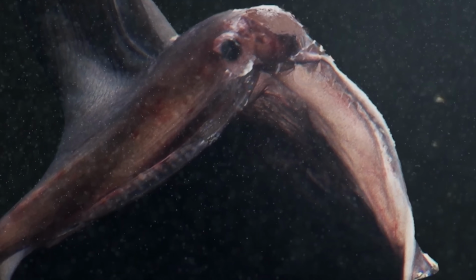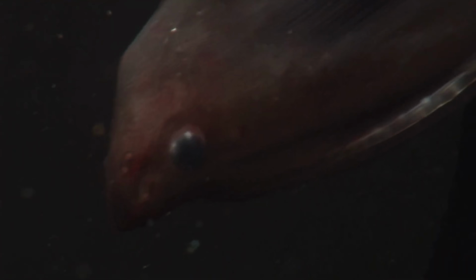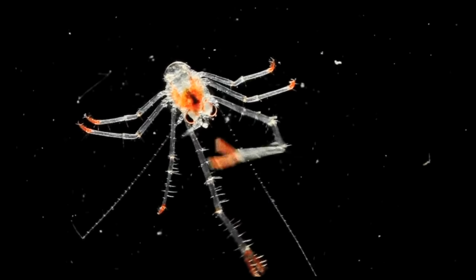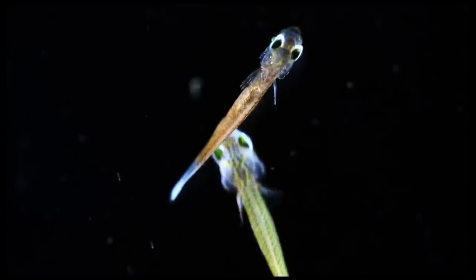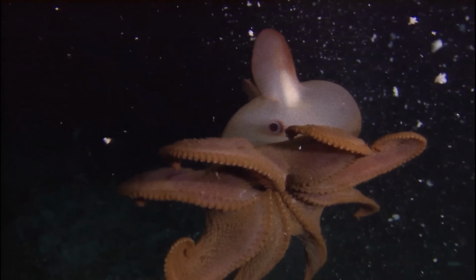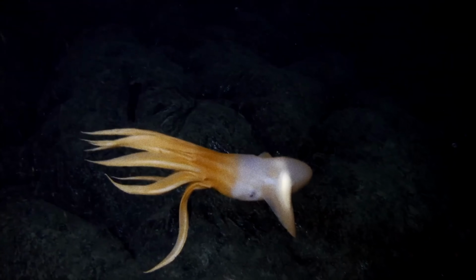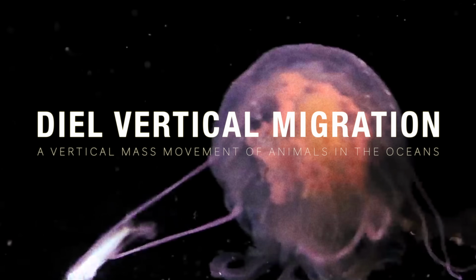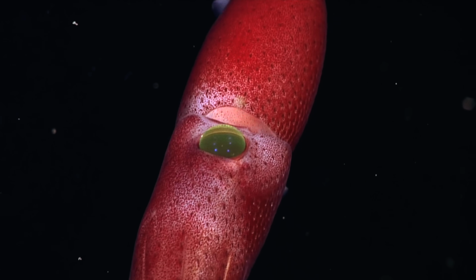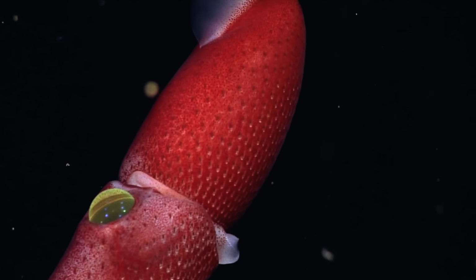But in addition to feeding behaviours, there are commonalities in the ways in which organisms move around in the deep. Zooplankton, a staple of the marine food web, follows specific patterns of movement. As a result, the migrations of innumerable predator species have become synchronized, leading to the mass movement known as diel vertical migration. At night, 5 billion metric tons of organisms rise to the surface in pursuit of plankton.